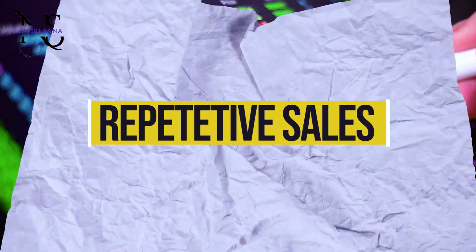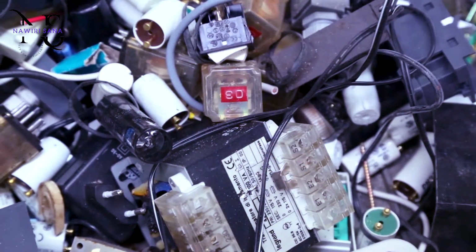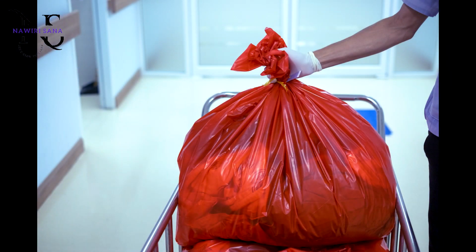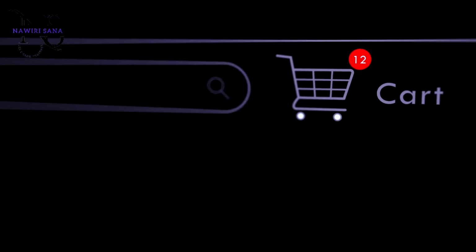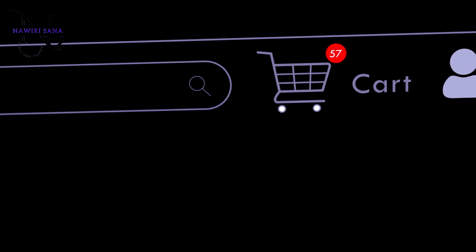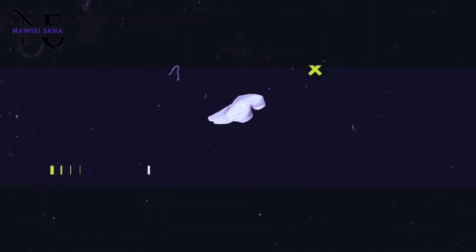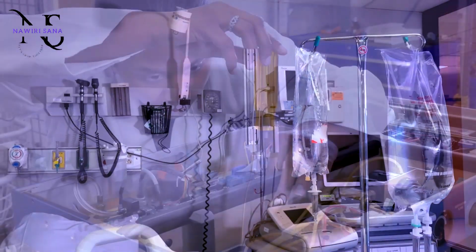2. Repetitive sales. When companies design products with limited lifespans, they create a situation where consumers must frequently replace those products. In the case of medical devices, this can mean patients or healthcare facilities regularly purchasing new devices. This repetitive sales cycle ensures a continuous stream of revenue, bolstering profit margins. 3. Reduced maintenance and repair. Planned obsolescence often involves making products that are difficult or expensive to repair or upgrade.